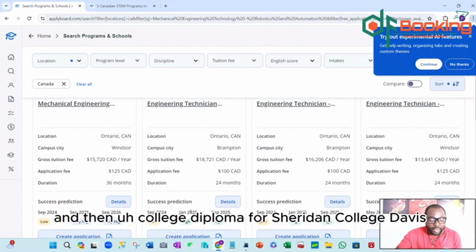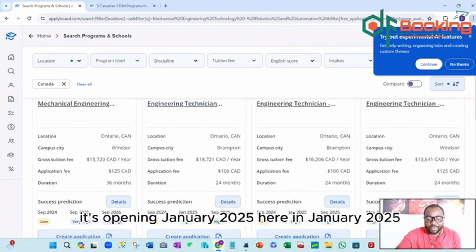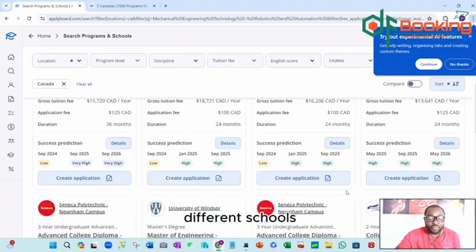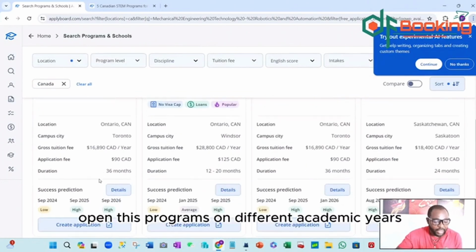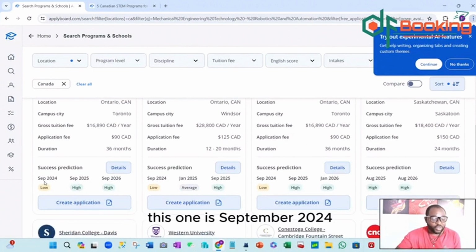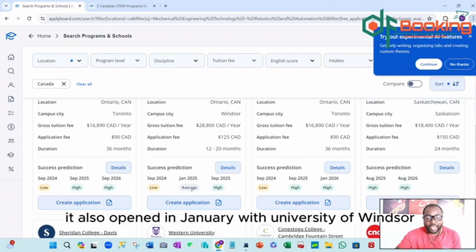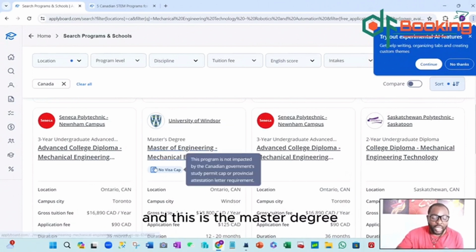And then the college diploma at Sheridan College Davis is open in January 2025. Here is January 2025, and the acceptance rate is very high. Here is May 2025. So different schools open these programs in different intakes. This one is September 2025. This one is September 2024. So in some schools, it's only open in September. Here it also opened in January with University of Windsor. And this is the master's degree, no visa cap.